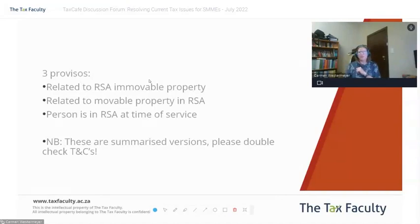Same thing if you go and fix a geyser in a house that belongs to a non-resident. You would have to standard rate that because it's related to South African immovable property. What happens if you fix the car of someone who's currently in South Africa, even though they're non-resident? Then because the car's in country at the time you perform the service, you standard rate it. There are some T's and C's to these, but that's the high-level overview. And last but not least, if the person is in South Africa at the time of service, then you have to standard rate that service as well.